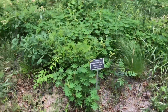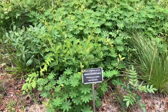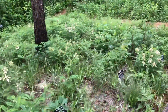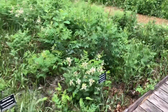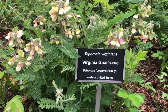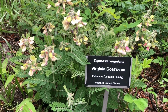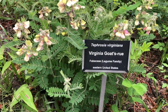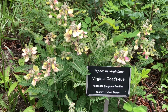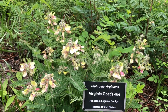When I was last here, the lupines were in bloom. It's right there. But I'm hoping to find a tag, I see it, to properly identify this. Tuberosa virginiana. You can see how it's in the Fabaceae family. The flowers look like peas. And I would imagine this would be a nitrogen fixer, but I'd need to look that up to confirm. Not all legumes actually fix nitrogen. It sure is pretty.